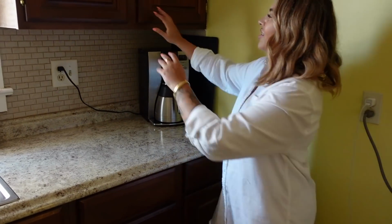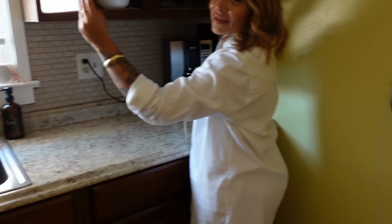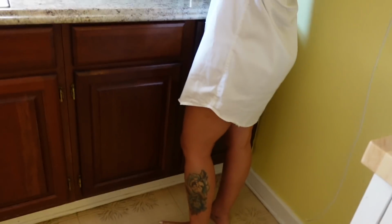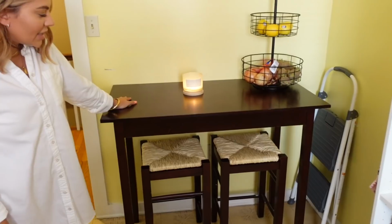Whatever. Should I show? No, you don't need to. They can assume that you have plates and other. Yeah, but people like detail. Just put, yes, I have plates. Then I have this table. Then I have this table over here.